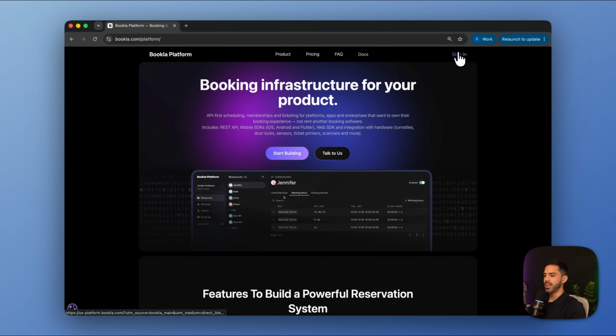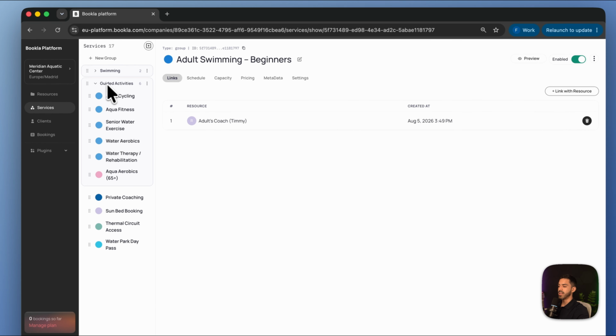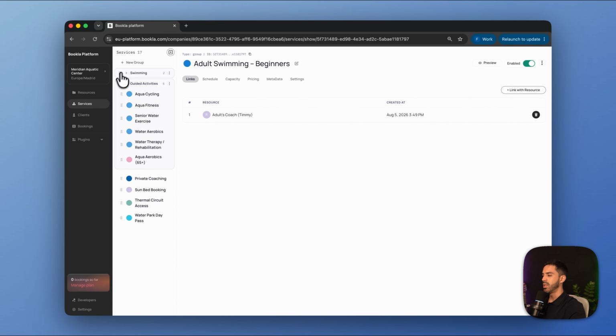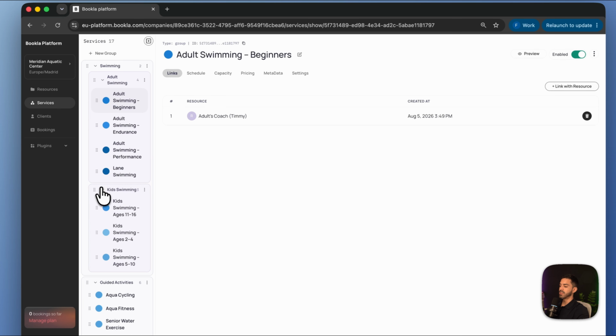We're gonna sign in here. When we land here on Bookla, the first thing you see is services. And as you can see, we have water park, thermal circuit, sunbeds, private coaching, and then we have some group of services. We have guided activities, all of the ones that require some monitor to guide them. And then we have swimming. We have adult swimming and kids swimming.